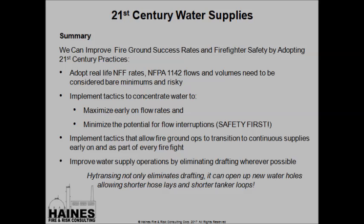We need to implement tactics early on to concentrate water up front. We need to concentrate our water up front because it maximizes our early on fire flow rates and it minimizes the potential for flow interruptions. Remember, anytime the hose line goes dry, we've got people at risk.